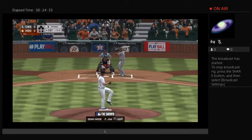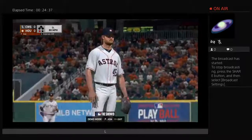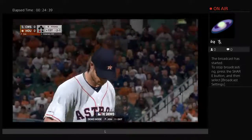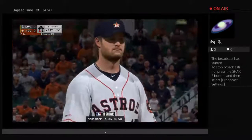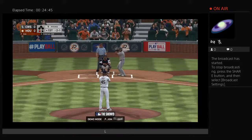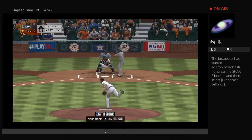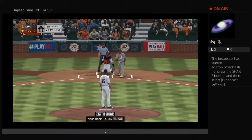The 1-1. Misses for the second ball. Well, that's a good pitch, but you have to get a little bit closer to the plate than that. That's that big sweeping slider. If it was a little closer, you might get a swing. Count even at 2-2.